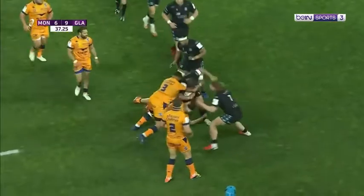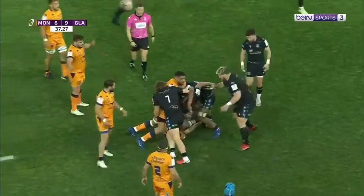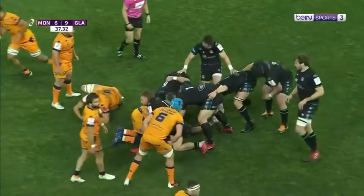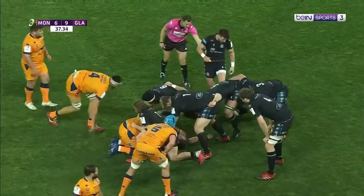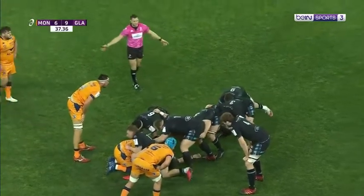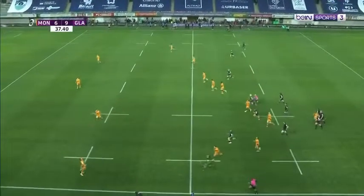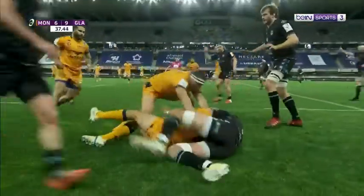Price then to Brown as the Glasgow Warriors try to see out this half. Three penalties to Adam Hastings against two penalties from Alex Lazowski. The fly halves trading penalties with each other. Price. Better height on this ball. Goosen.